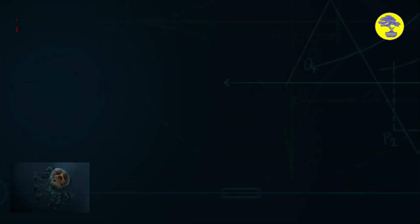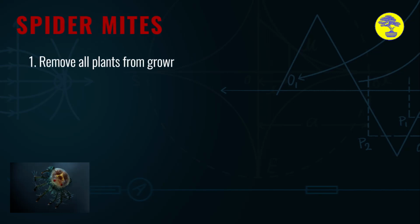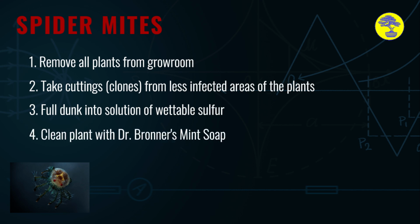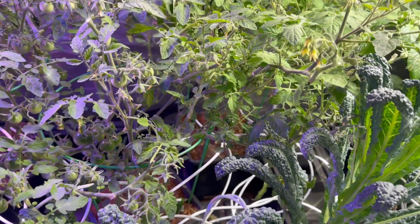That's right, Matt. Wettable sulfur and predator mites are a great choice for dealing with spider mites. A popular standard operating procedure for dealing with a heavy spider mite infestation is first removing all plants from the grow room, taking cuttings from less infected areas of the plants if possible, and fully dunking that young cutting in a solution of wettable sulfur. After 3 days, that cutting is then cleaned by another full dunk in water mixed with Dr. Bronner's mint soap. This helps clean the plant in preparation for the predator mites and ensures no spider mites remain.